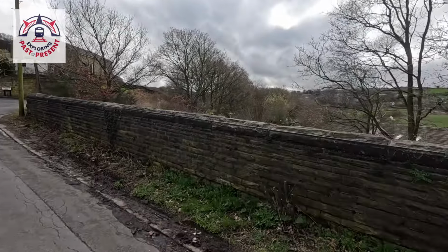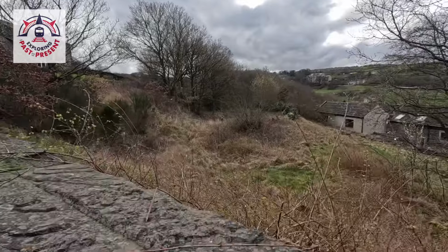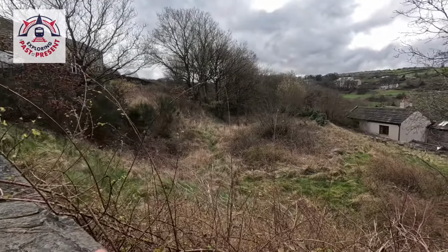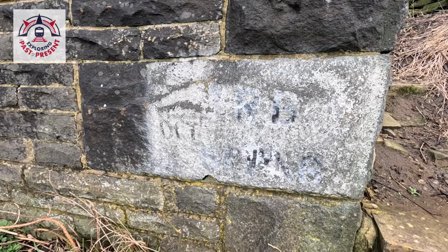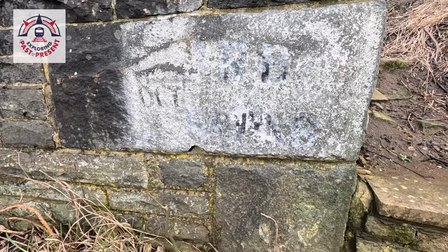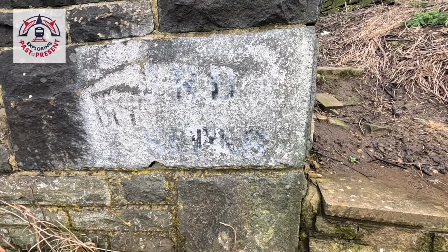And if I spin you over and we go to the other side of the bridge, you can see where the bridge would have come out into another cutting, or it looks like it might have been an embankment going down towards the Stainland viaduct. And you can't go without seeing one of these Department for Transport plaques. Can't really tell what it says. Looks like it says Stainland branch, bridge number 6 I think it says.